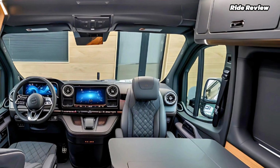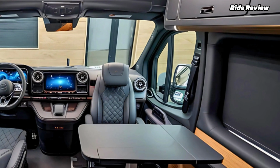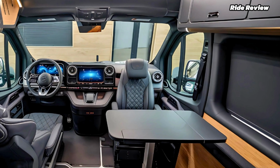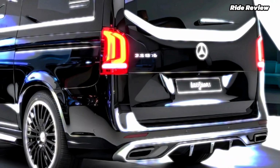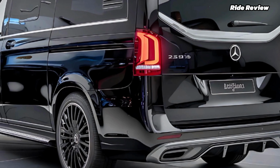Now let's talk about tech. This Sprinter is fully loaded with a high-end infotainment system, featuring a 10.25-inch touchscreen that includes navigation, Apple CarPlay, and Android Auto. There's also a smart battery system that powers everything from interior lights to USB outlets and is designed to conserve energy during extended stays off the grid.